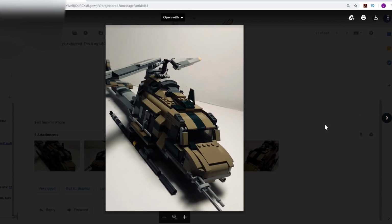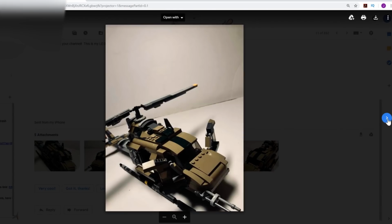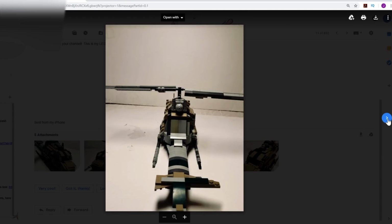Here's a Lego Helicopter Moc. Thank you so much for the submission. It kind of reminds me of a Huey, but it's done in dark tan.